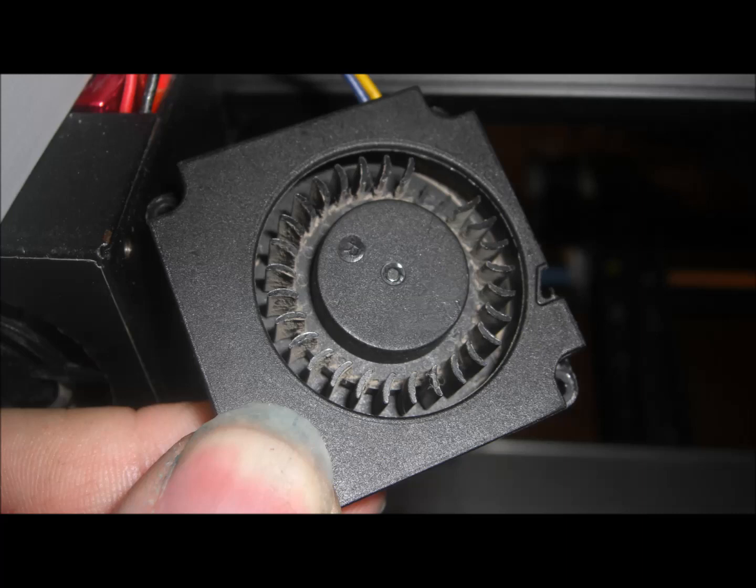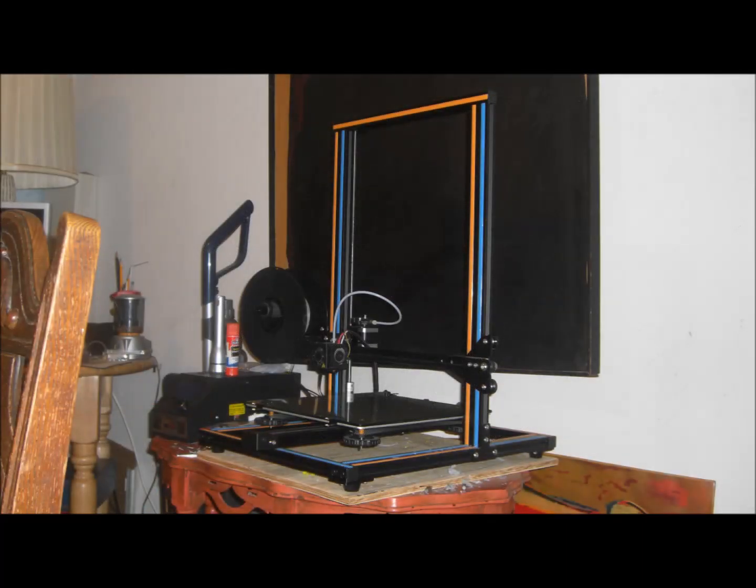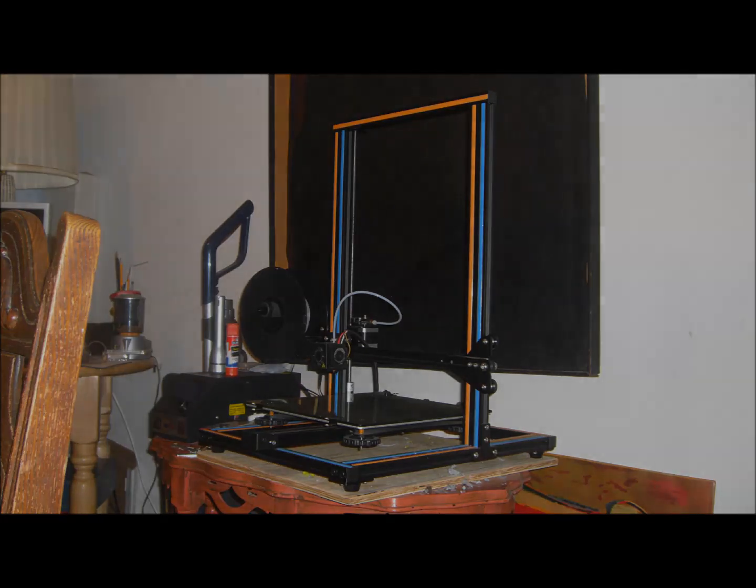Oh, where has my nozzle thing gone? Oh, where could it be? My 3D printer needs it very much, and now I need to go pee. Yeah, I'll be back. Later. I'm back in. Oops. I gotta fix this now.